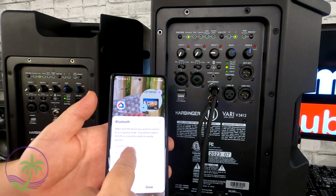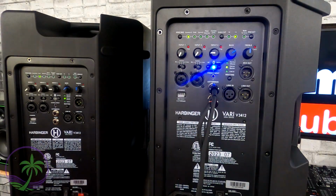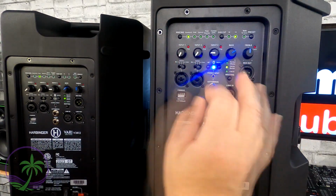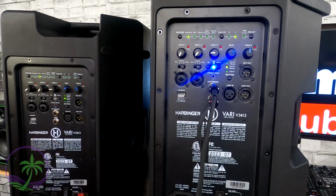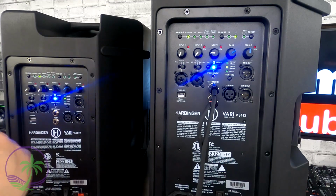So of course I've been connected to it before. So the V3412 is going to be my choice. We're going to see this light stop blinking. Job is done. Now we go to the second speaker. Watch how simple this is. I'm going to turn the Bluetooth on. And what is going to happen is it's not just going to connect.